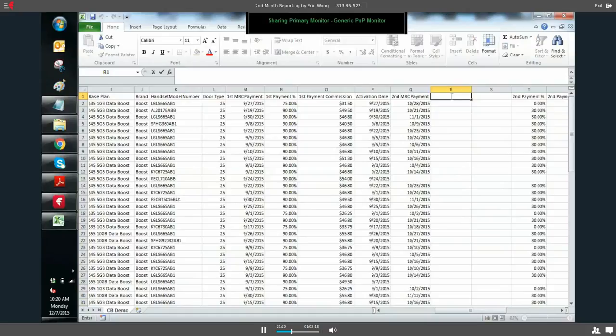So from here, you want to calculate one of two things. There's going to be some customers that have yet to make a payment, and then some that have made the payment, and you can drill down to see if it was within 50 days. So here, days to second month payment.